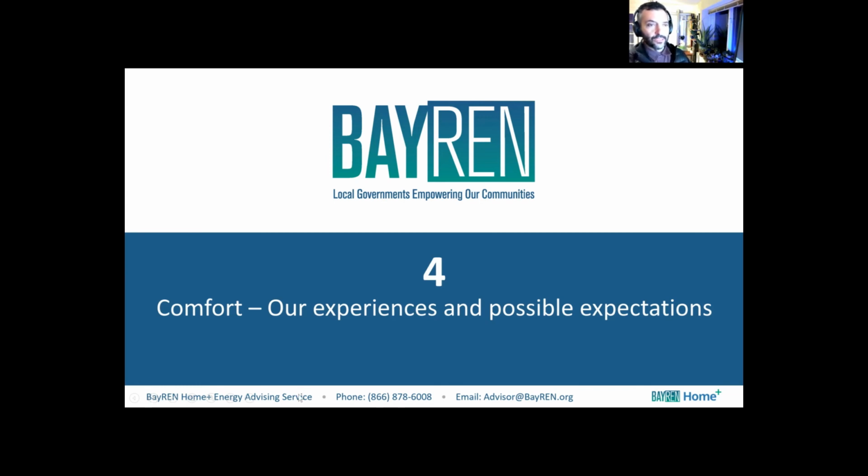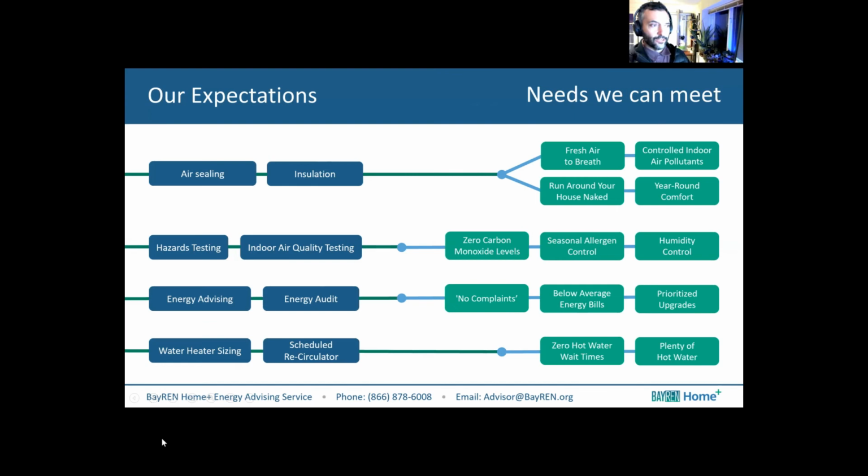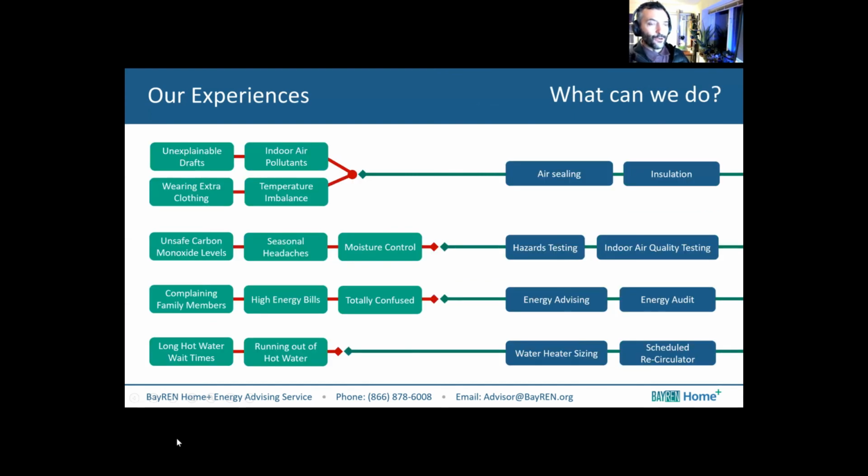Comfort, our experiences and possible expectations. I'll try to cruise through this. So this is basically three sections. Our experiences: unexplained drafts, indoor air pollutants, wearing extra clothes, temperature imbalance. That can be solved by air sealing and insulation, to retain and sustain. Unsafe carbon monoxide levels, seasonal headaches, moisture control, hazards testing, indoor air quality testing.